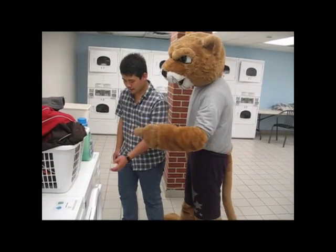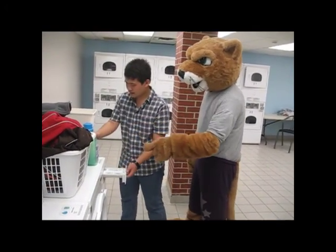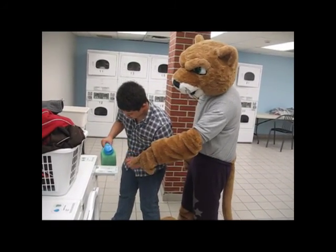Teach them how to do laundry. Purchase laundry detergent. Demonstrate how to use the washer and the dryer.